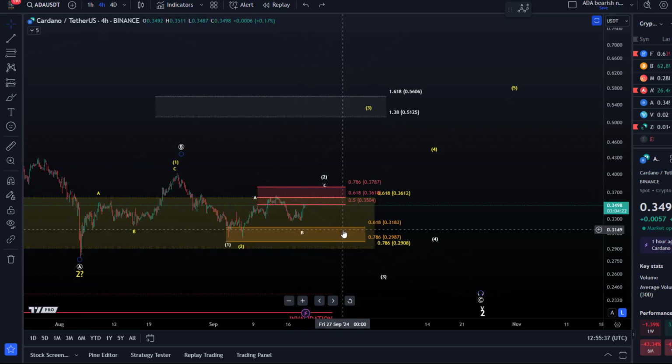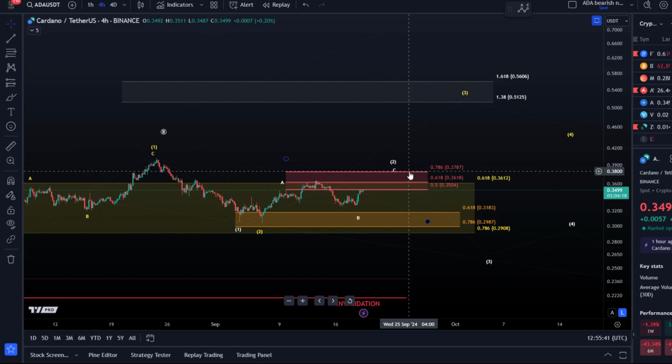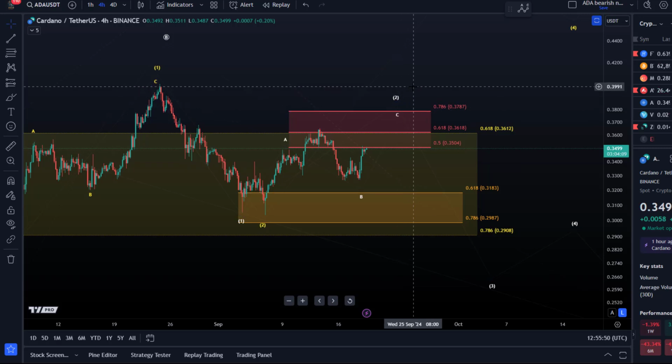That means all eyes now need to be on that 37.8 cent level. Doesn't mean we have to get there. I'm rather slightly leaning to the downside at the moment, but any break above 37.8 cents, as I said, might cause me to shift my perspective a little bit. That's the update about ADA.